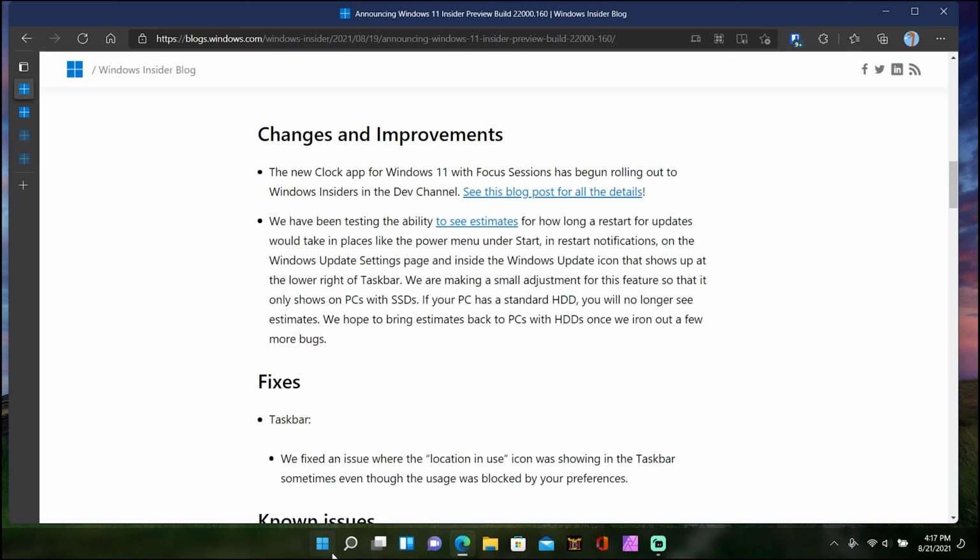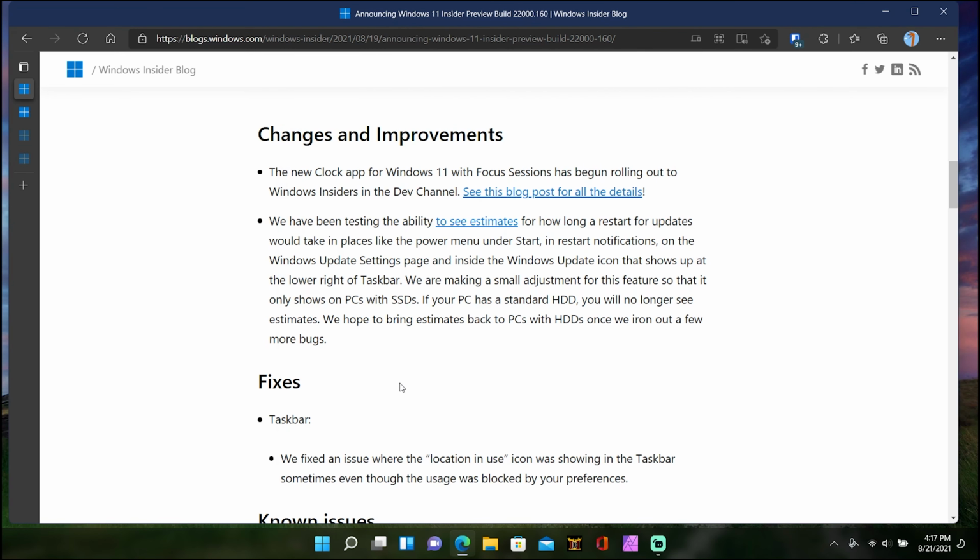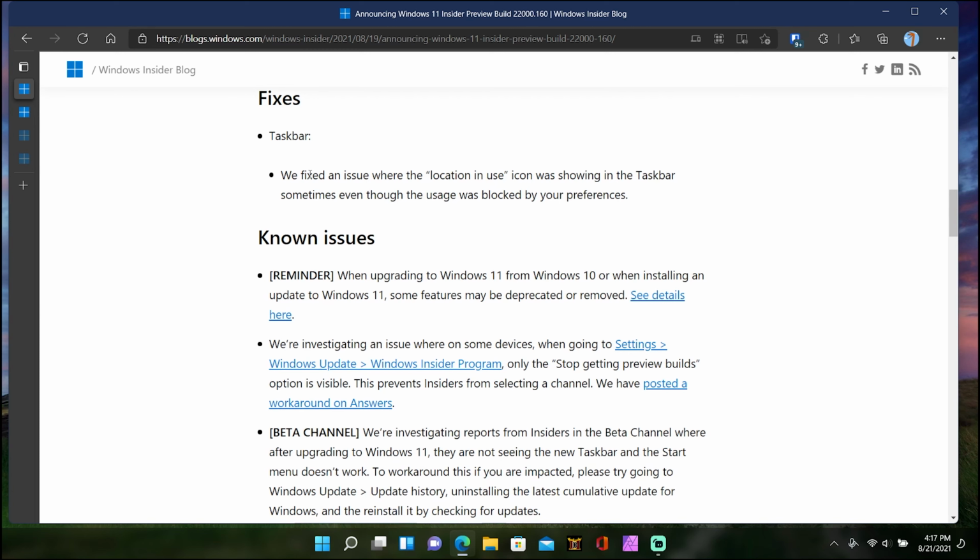So basically, when you click here, and then when you click here, normally if you're trying to restart for updates, you would see the amount of time. But now you won't be able to do that if you have a hard disk drive for a while, because they're trying to fix a bug with it. But they'll bring it back once they iron out the bugs.